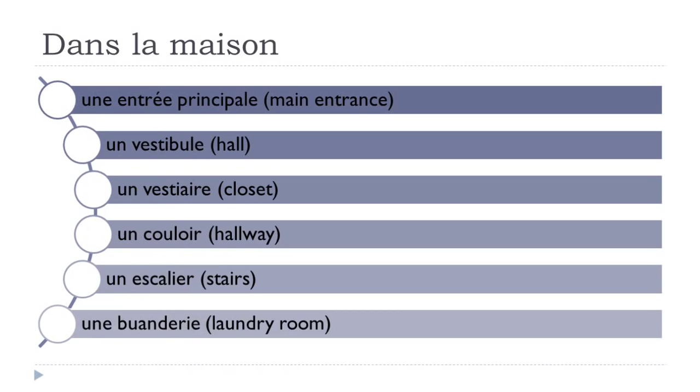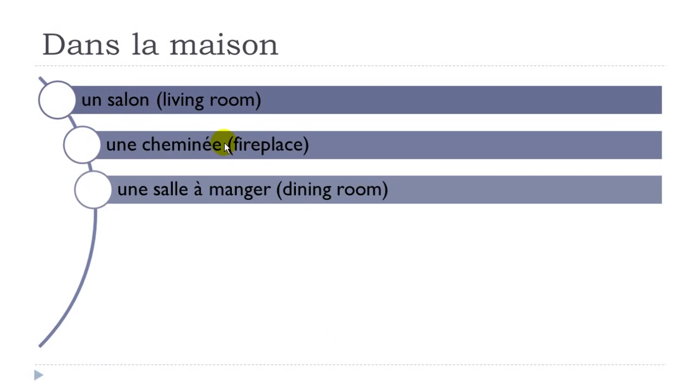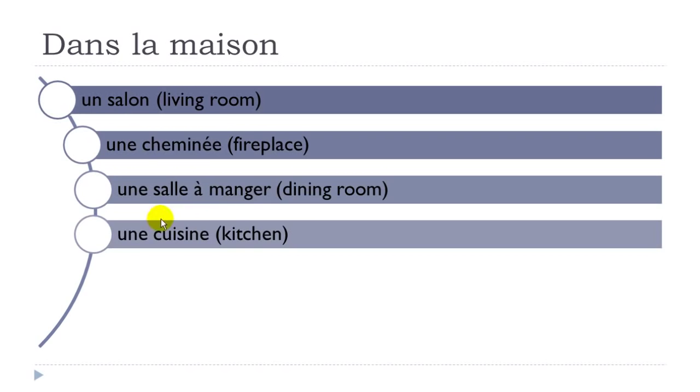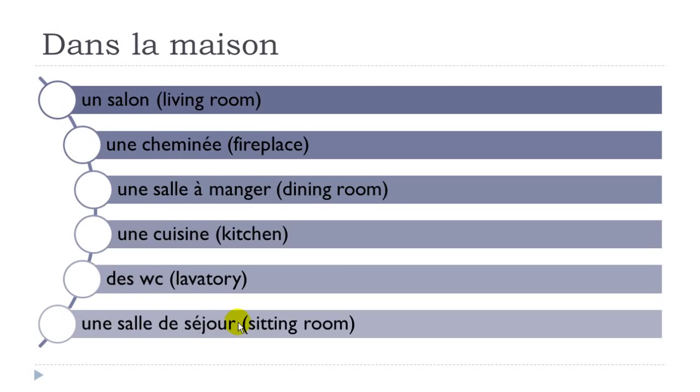Un salon. Une cheminée. Une salle à manger. Une cuisine. Des WC. Une salle de séjour. So one more time. Un salon, une cheminée, une salle à manger, une cuisine, des WC, une salle de séjour.